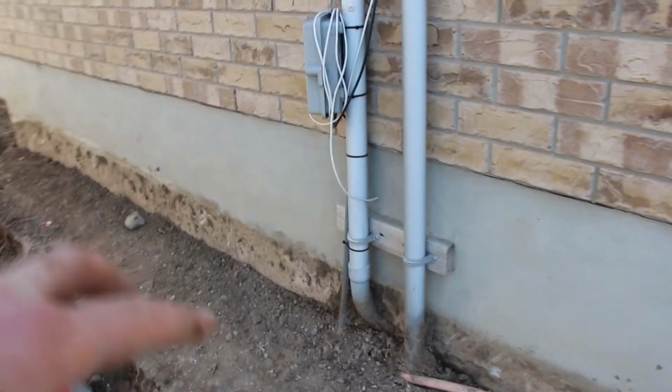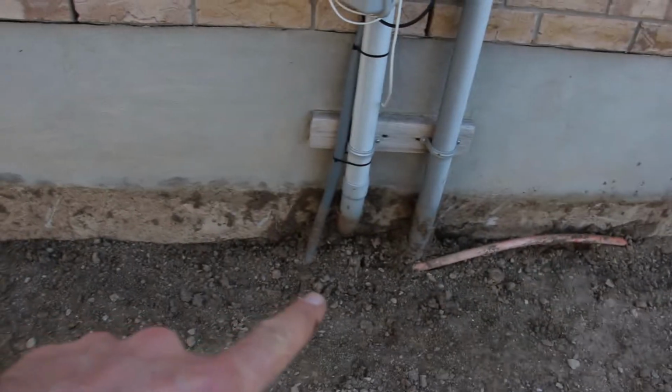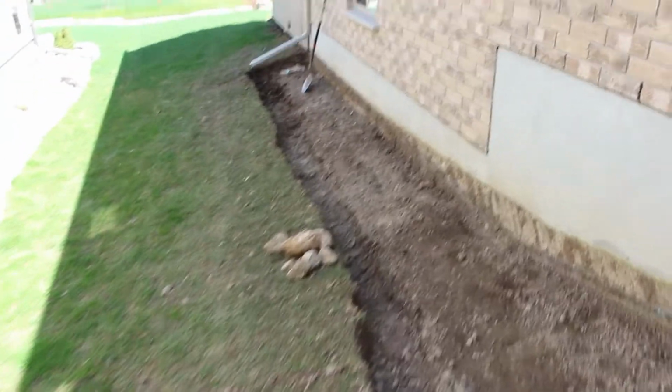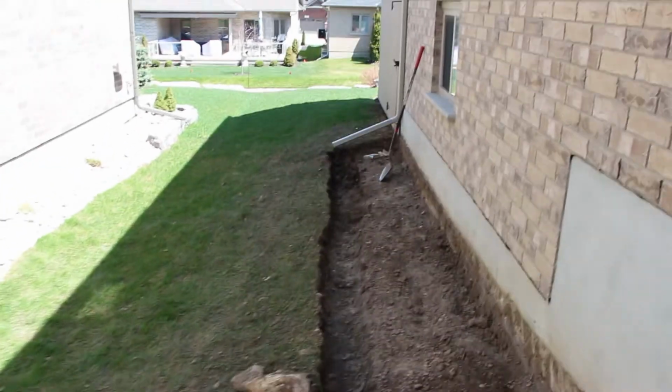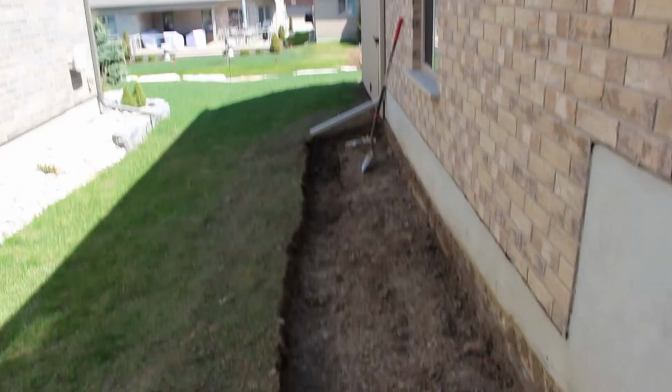We would have had to hand dig this anyways, being that the utilities are here and they go out here. So this area and 39 inches past this would have had to been hand dug anyways. Would have been nice to get a machine to continue along this path and then in down here, but it is what it is. That's the difficulty of going about renting equipment.